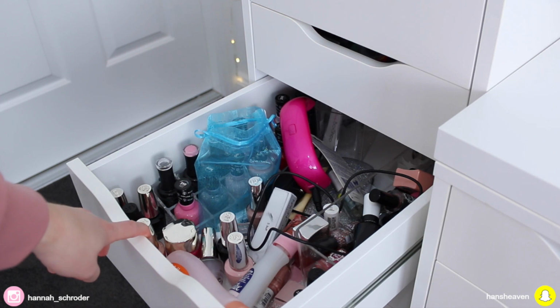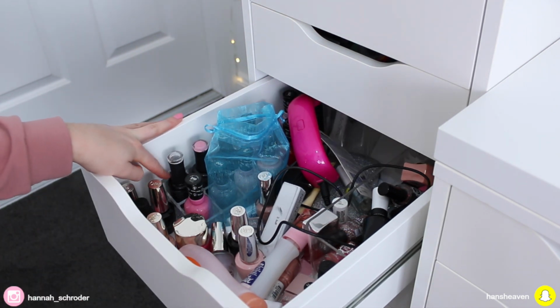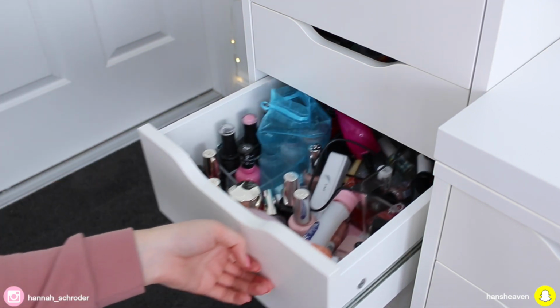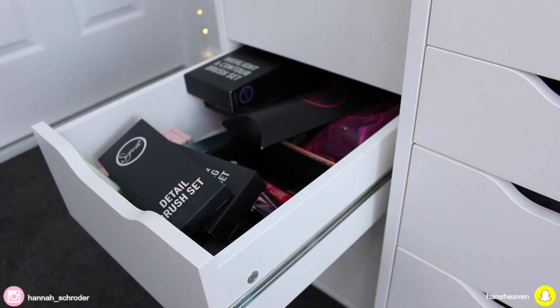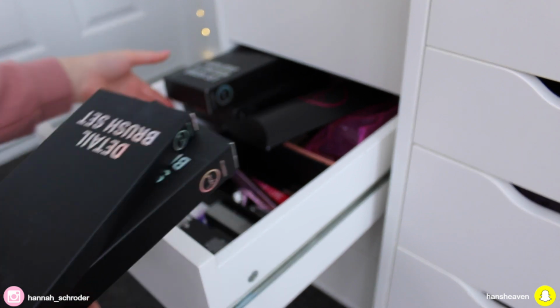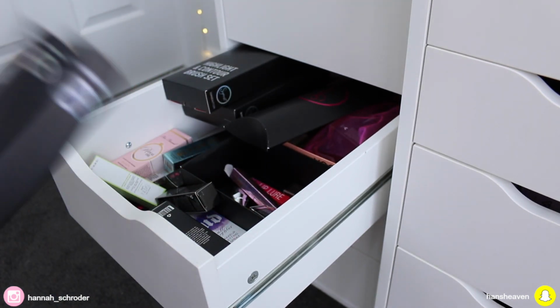Next, I have all my nail polishes in that drawer, and I got the acrylic nail polish holder from Howard's Storage, and I got the plastic tray that's here from Big W. In here I have just a bunch of empty boxes. Actually, these have nothing in them. I don't know why I have them. And then I have a bunch of products that I haven't used in the bottom here, but I'm not even going to go through them.